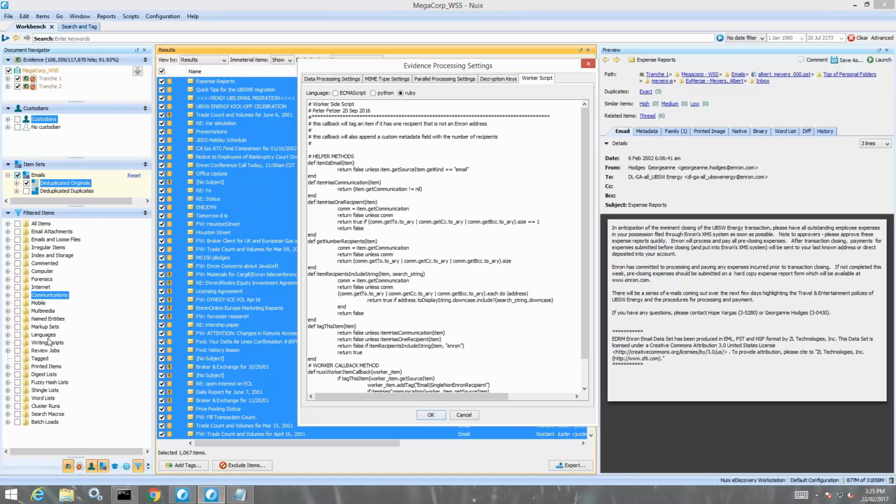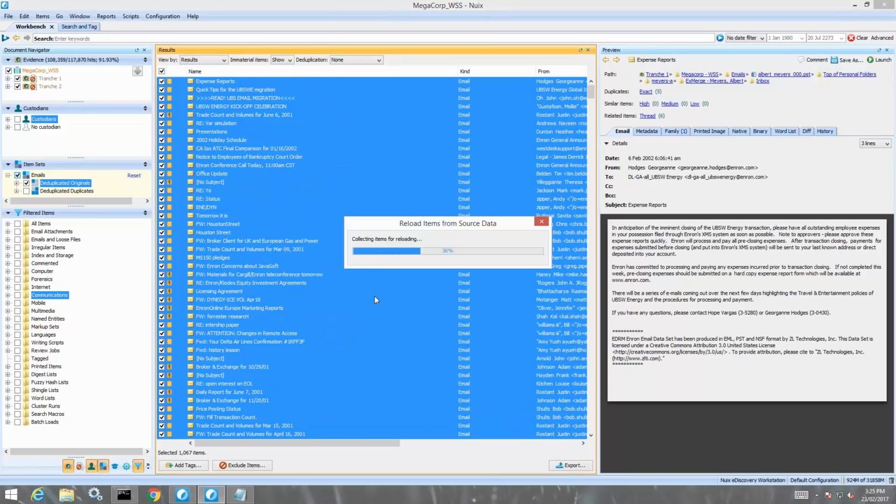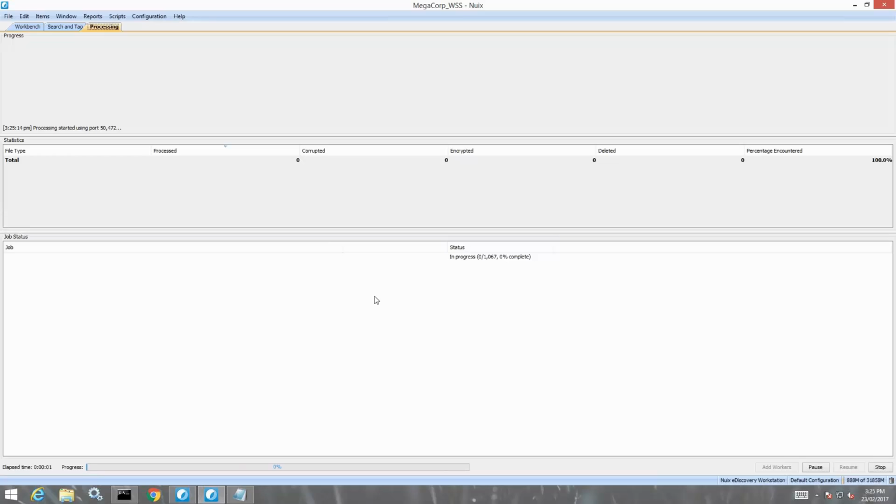If I bring your attention across to the filtered items list over here, you'll see that there are no tags currently generated in this particular case. Once we hit OK, these items will load into a processing screen. We'll give it some time to load and kick in.